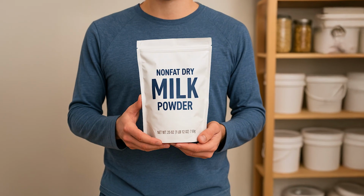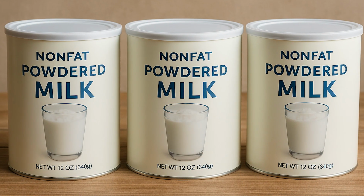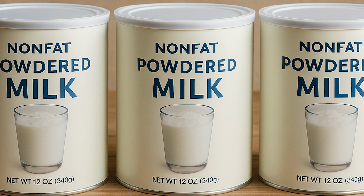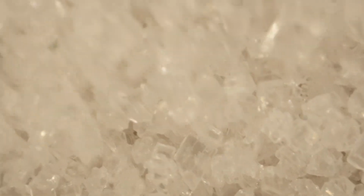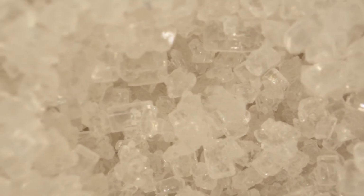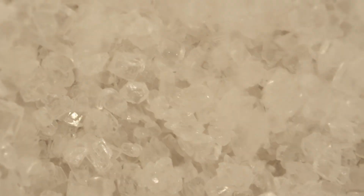7. Non-fat powdered milk. Non-fat versions last much longer than full-fat. Stored in number 10 cans or Mylar, powdered milk can last 25 years and is useful for baking, drinking, or making yogurt. 8. Salt. Salt never expires. It's essential for flavor, food preservation, and even bartering. Store in sealed containers to keep out moisture and prevent clumping, but it doesn't need oxygen absorbers or special treatment.